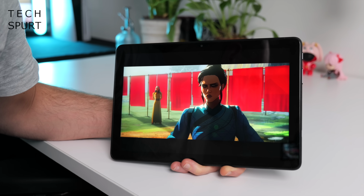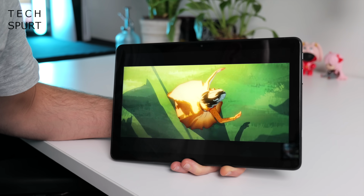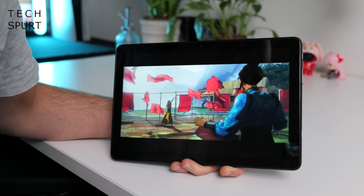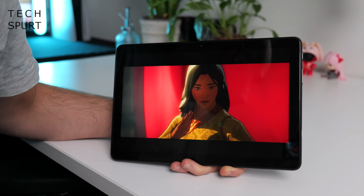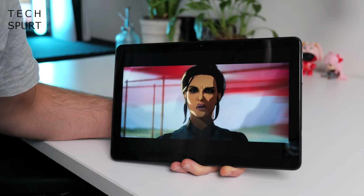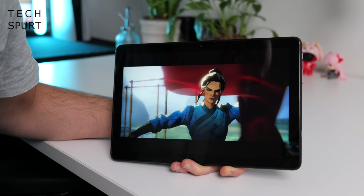It's a full HD panel, 1920 by 1200 pixel resolution, so not exactly supremely crisp. Don't expect too much fine detail packed in there, but it's certainly more than up to the job. You just want to browse your photo collection or kick back with some Netflix, some Disney Plus, iPlayer, whatever.